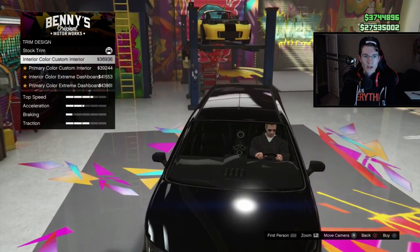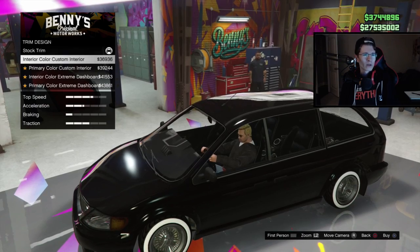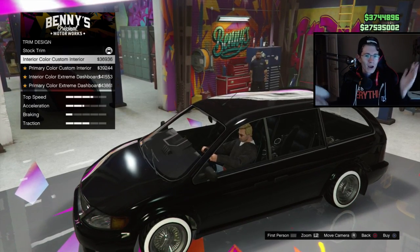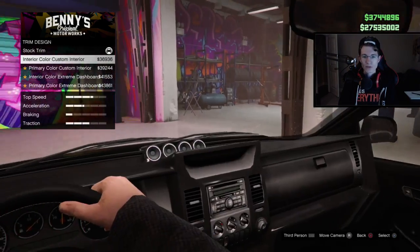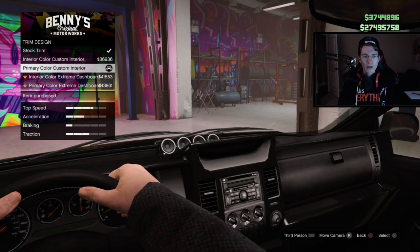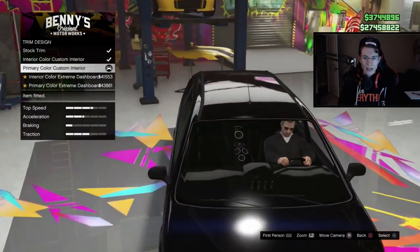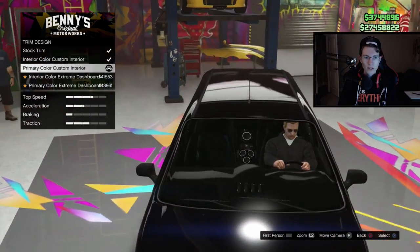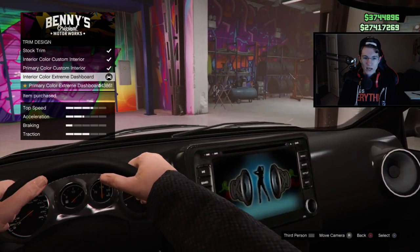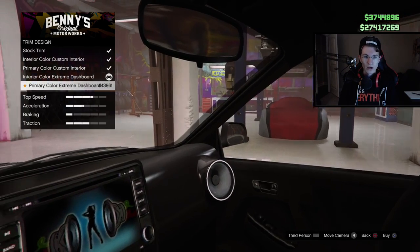That's the interior color custom interior. That's awkward to say. Okay, so that's what it looks like first person. That's what third person. That's kind of an updated dashboard. Primary color interior. Oops, let me buy that. And you can also see it added that speaker in the back, that speaker system. So that's what that looks like. You got interior color extreme dashboard, which again is that crazy speaker system as you can see right here. And then primary color extreme dash.